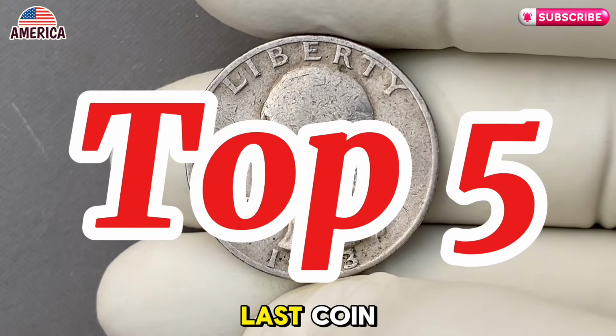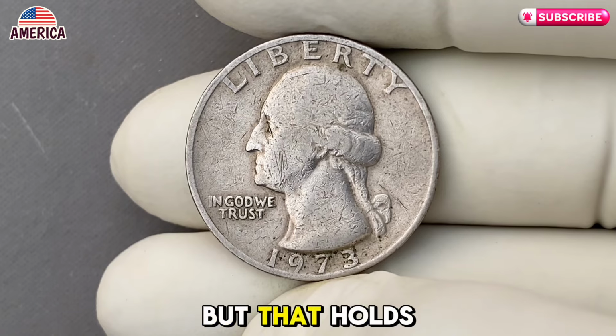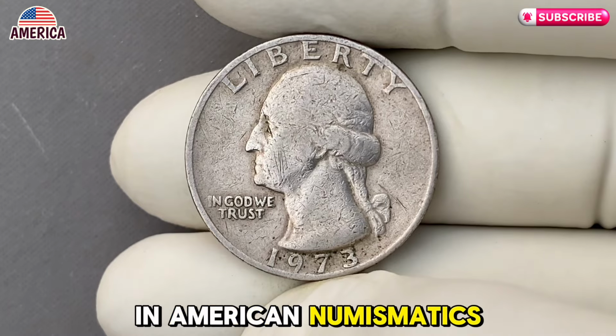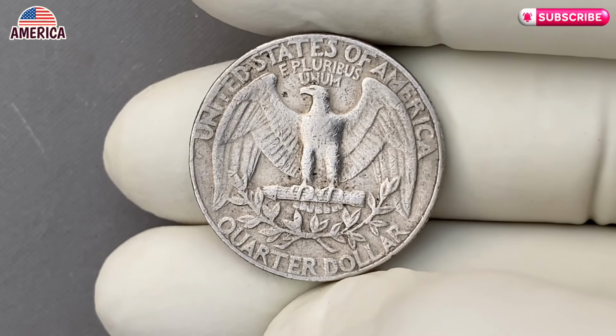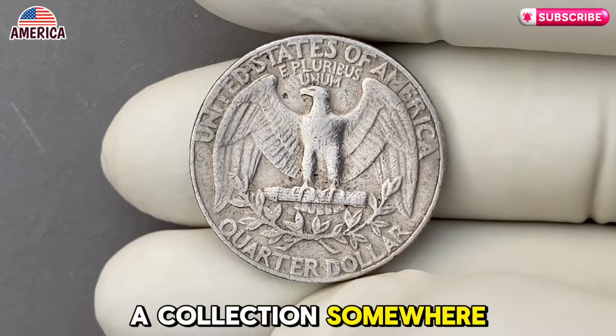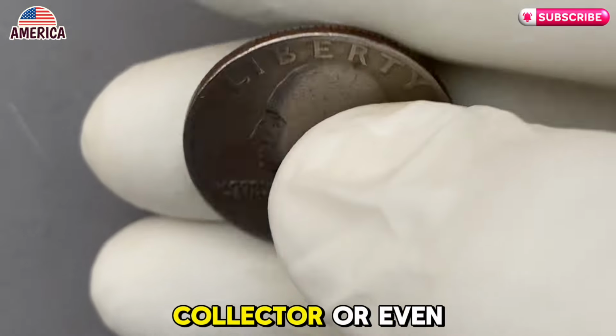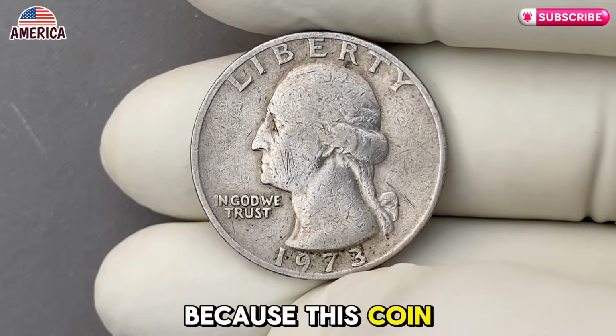Top 5, and last coin, we're taking a close look at a coin that many people overlook but that holds a special place in American numismatics, the 1973 United States quarter dollar. This coin might be sitting quietly in your coin jar or forgotten in a collection somewhere, but trust me, if you're a collector or even a casual coin lover, you'll want to listen carefully because this coin has some secrets worth discovering.